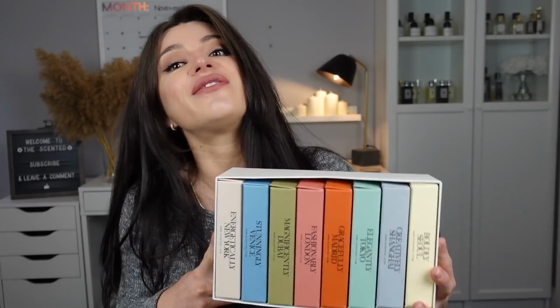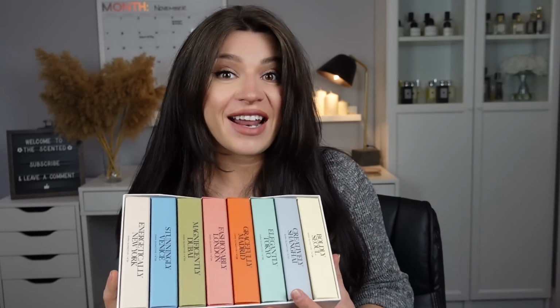Hey guys, so Zara just came out with a whole new collection that is a collaboration with Jo Malone, and this is the Vibrant Cities collection, and I'm so happy I got my hands on it. I purchased it as soon as I got the email notification that this little collection box was back in stock. I love that they look like little books.